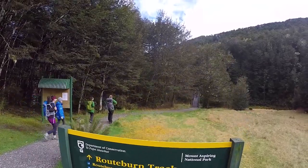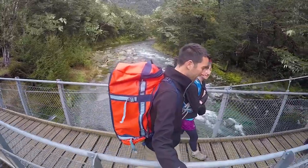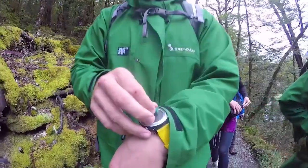Usually the Routeburn Track is a multi-day hike, but because we challenged ourselves to do 365 activities in only 365 days, we're doing only a one-day section of it.